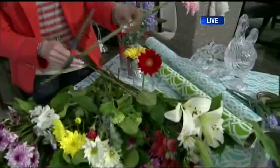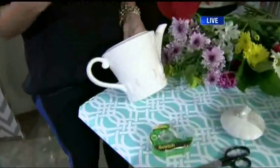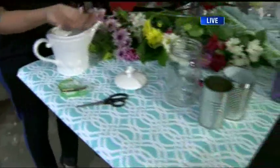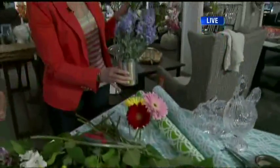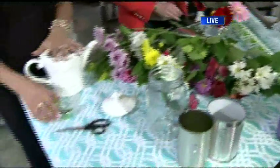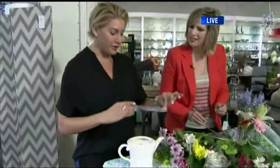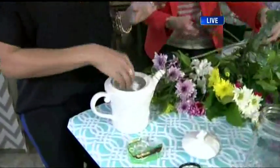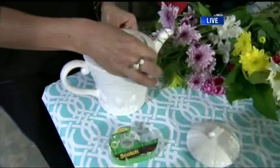Okay, and I found a great teapot in store. There's so many great vases and accessories here that you can use for flower arranging that are unexpected. We showed the tin cans, and you can see we did it with the lavender there. How pretty that is. Beautiful. Tin cans are great, and you can use old tea tins. I'm going to use this teapot, and I'm going to show you a great insider trick. If you want your florals to stay upright, of course you can always put in your Oasis, your foam in there and wet it. But this is a quick and easy way.